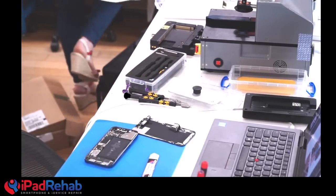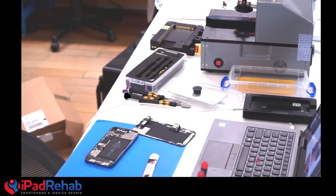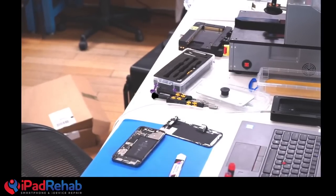Please, the iPad Rehab tweezers. Did they give us any tweezers? You know what would be hilarious? If they gave us tweezers that said, like, I fix it on it.